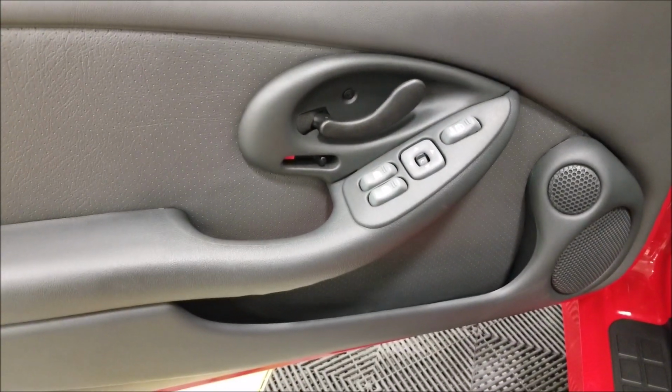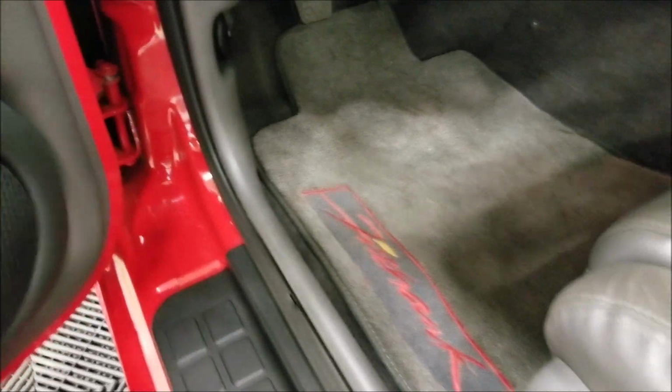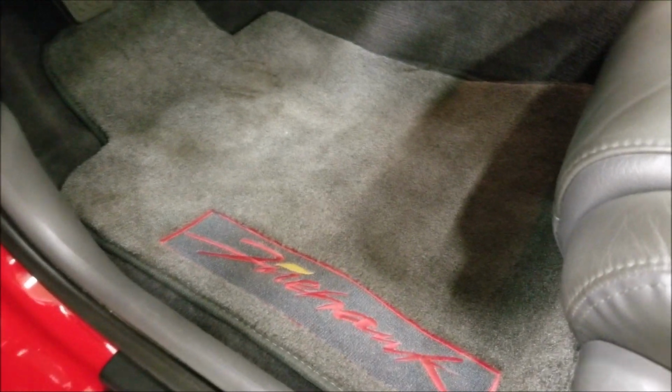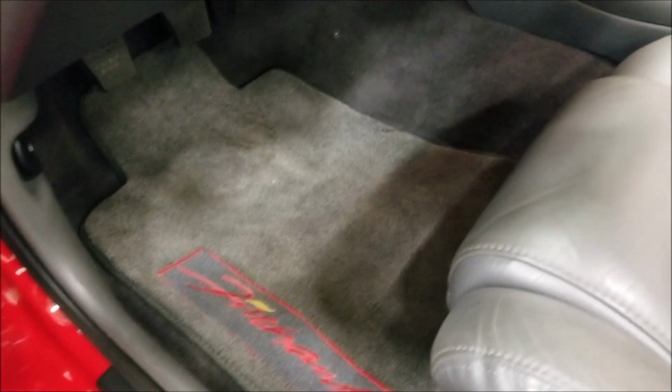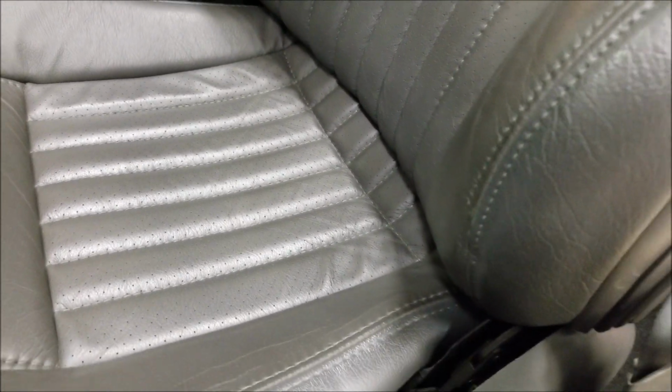Let's take a look at this interior. So of course you get your power mirrors, power locks, power windows. Something I want to show you, the floor mat, just to show you how clean this is. I mean, there's not a little piece of tar that got stuck to a shoe and carried in here. Seats. Look at the bolster. Want a nice close-up shot of a bolster, see if it's worn at all or not. Just look at that. Incredible.